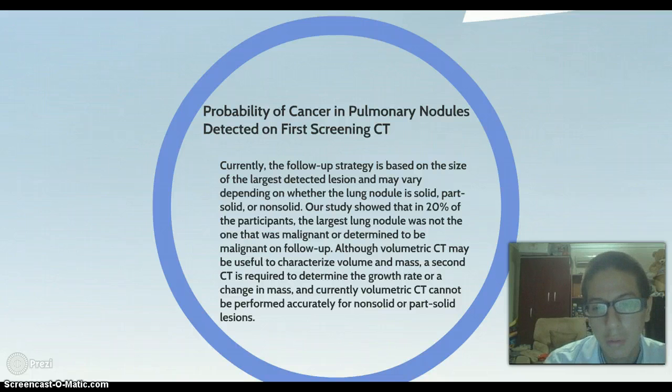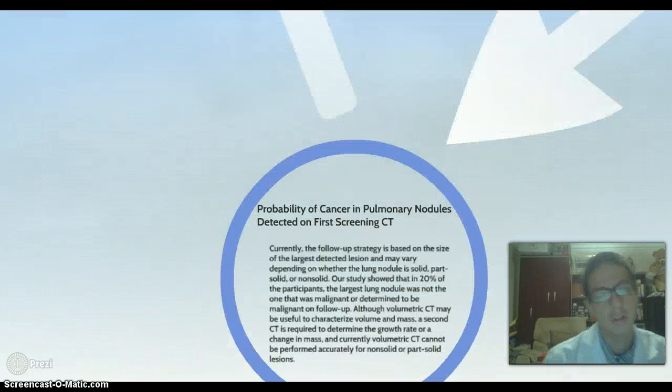Also, volumetric computed tomography may be useful to characterize volume and mass. A second computed tomography is required to determine the growth rate or a change in mass, and currently volumetric computed tomography can be performed accurately for non-solid or part-solid lesions.